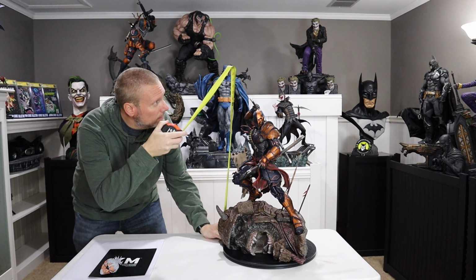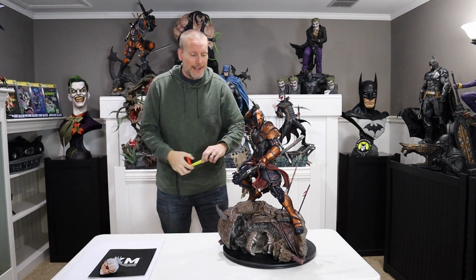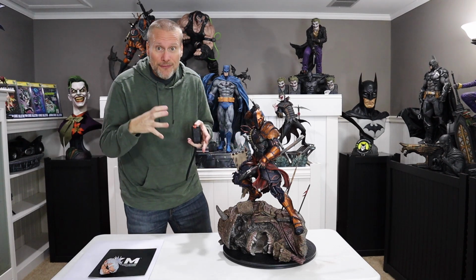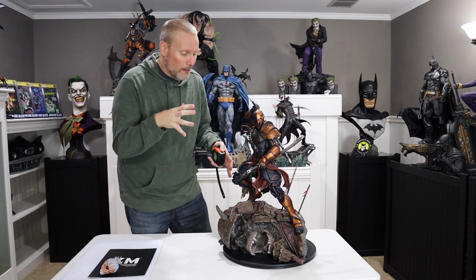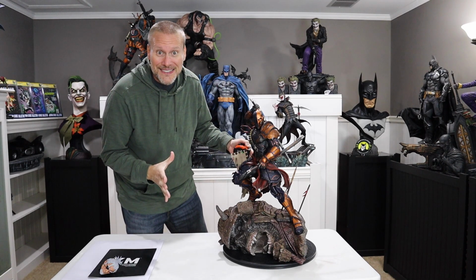Let's see, that is about 25.5 inches tall. So again, this piece is quarter scale, but it does have a fairly big footprint with this base. So definitely take that with a grain of salt, but again, highly, highly worth the space.